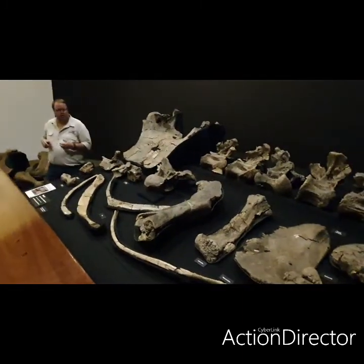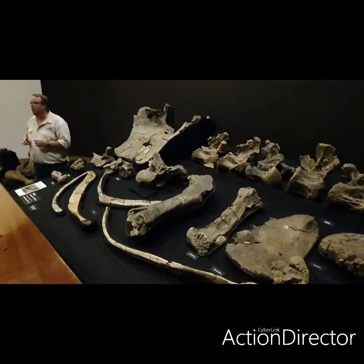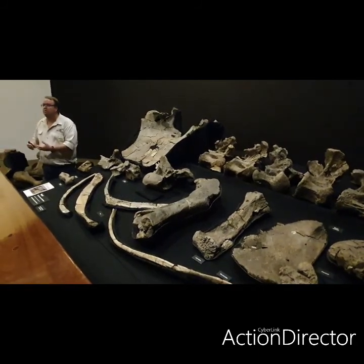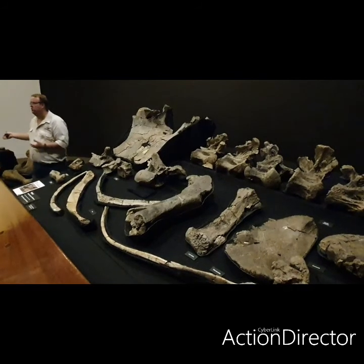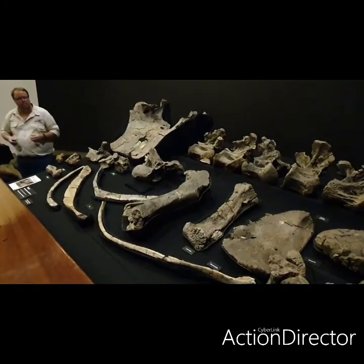Other thing I'll point out, because it was in claystone, it was a lot harder to actually prep the bones or remove them from the rock than these ones were, because they were in the siltstones, a little bit softer, a little bit easier to remove.